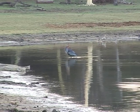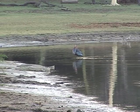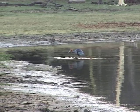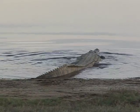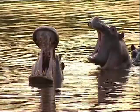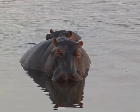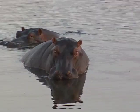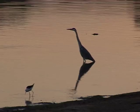These lakes are a valuable asset to the area. They're shallow, and the water is always warm and rich in nutrients. Barbel and tigerfish live in these lakes. Crocodiles feed on the fish and the occasional mammal. Hippos wallow in the waters and feed on the dense vegetation covering the surrounding land. Aquatic birds are abundant.